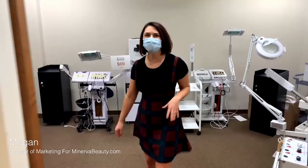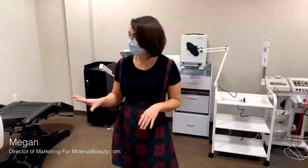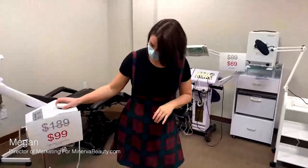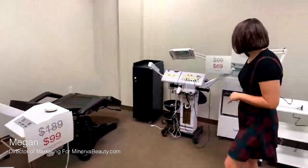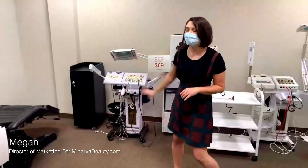This is the skincare room that we have with some select skincare products. So if anyone has an esthetician room as part of their salon, you might be interested in some of these products. This digital ozone facial steamer is only $99, which is a steal, 48% off. We also have this premium mag lamp at 30% off. That's just the lamp portion.